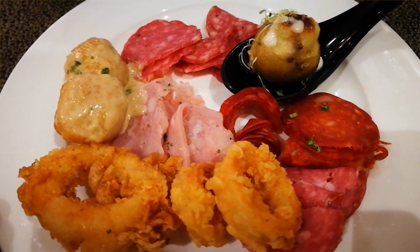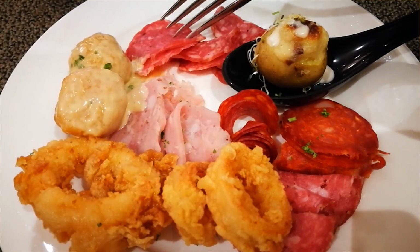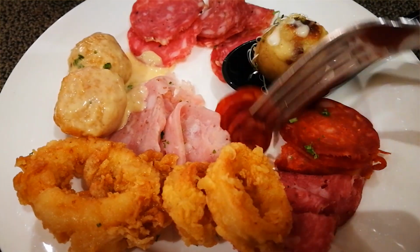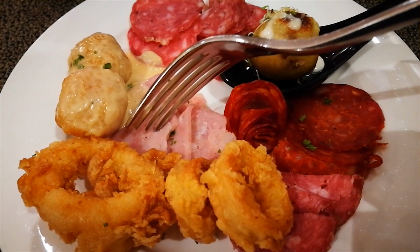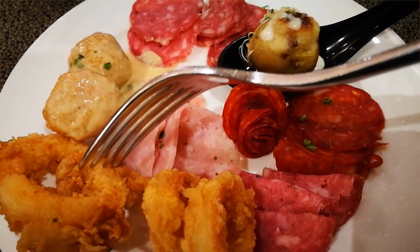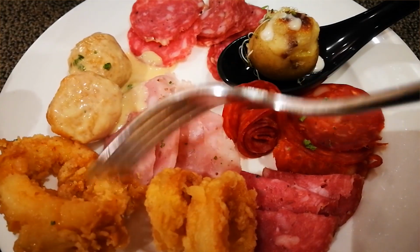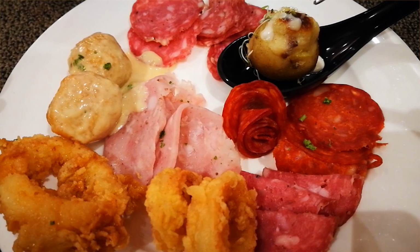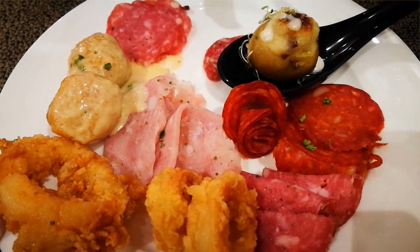But I got my first plate. Here's an assortment of starters. They have the salameti, the spicy salami or pepperoni, some cured ham, almondigas con pollo. What do you call this? This one is calamares fritos, and this one is potato stuffed with bacon and cheese. We'll start off with the cold cuts. Try this one first.